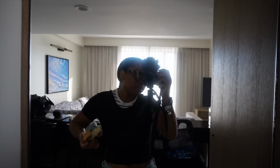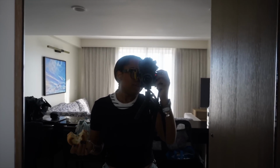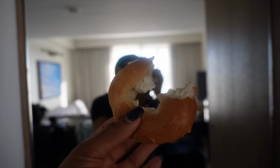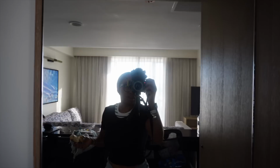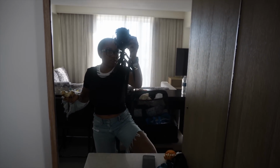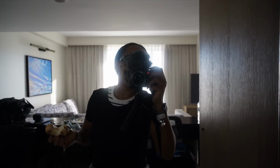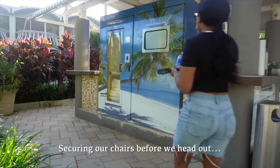Update. I ended up throwing this black shirt over my top. I just did it as a girl. And then I made this cream cheese bagel because I need to eat. But I have on shorts that are more like capri shorts, and the same slippers from yesterday. I'm only bringing my camera, my wallet, and my phone. So let's head downstairs.